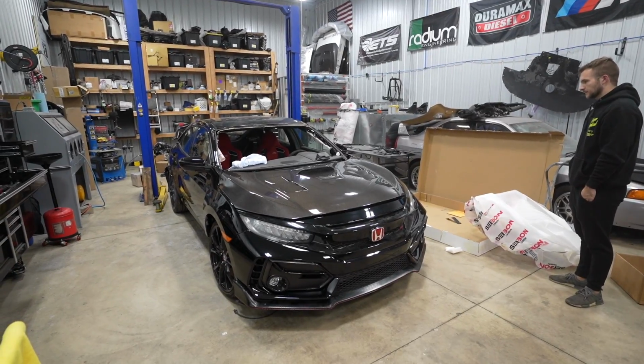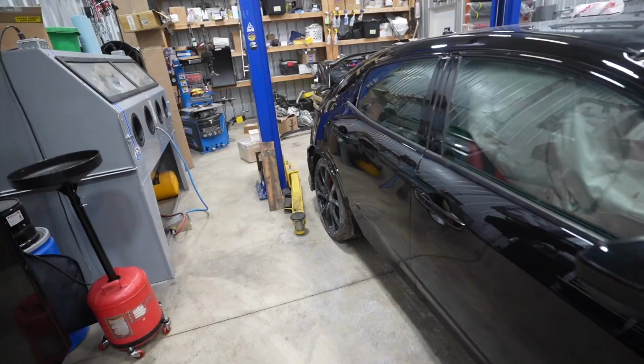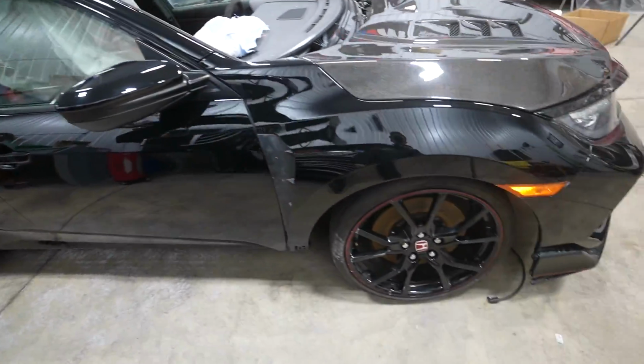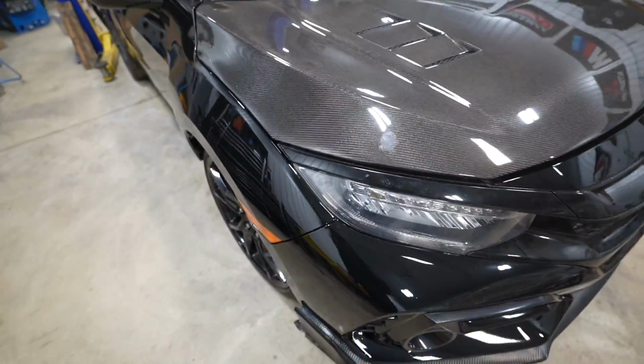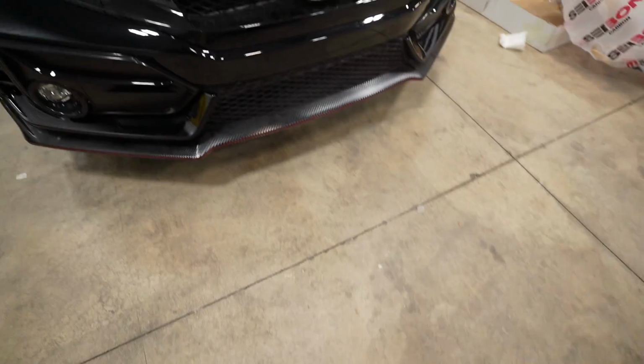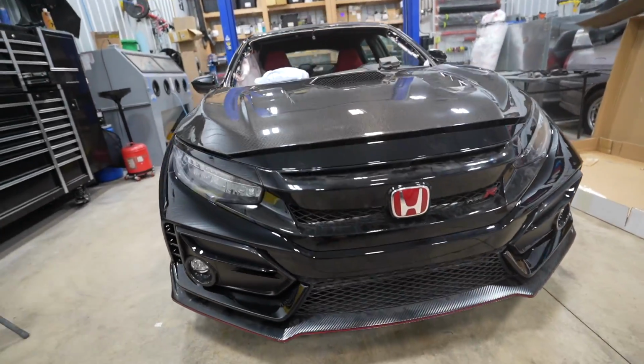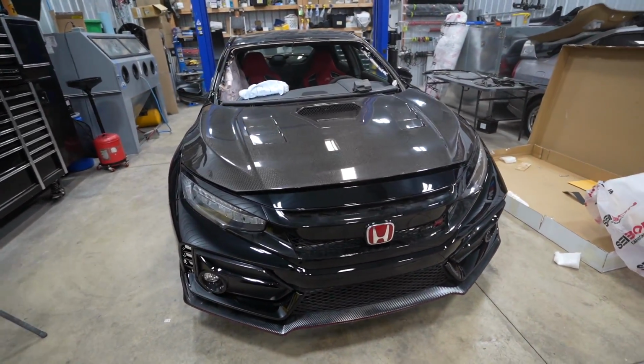Not bad. And just like that, my friends, we have a nearly completed exterior-wise Type R. Pretty insane seeing this thing come all together. Of course, we just set the hood on there. I must say the newer fog light bezels do like 10,000 times better. This thing's coming together and I cannot be more stoked.